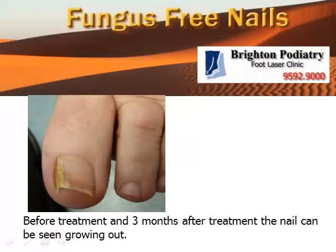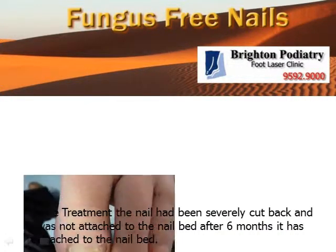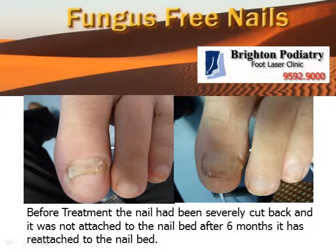This nail shows onychomycosis on one side of the nail, and 3 months later you can see that the nail is actually starting to grow out. This should continue to grow out until the nail is totally clear of fungus. Before treatment, the nail had been severely cut back and it was not attached to the nail bed. After 6 months, it had reattached to the nail bed and looked a lot clearer.